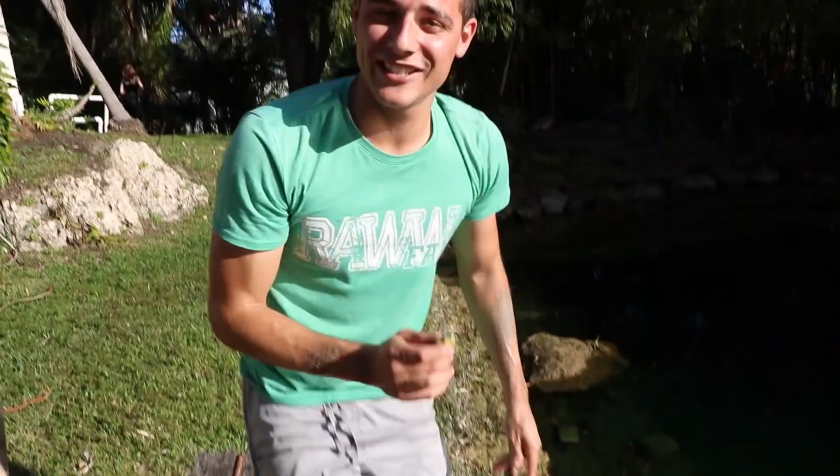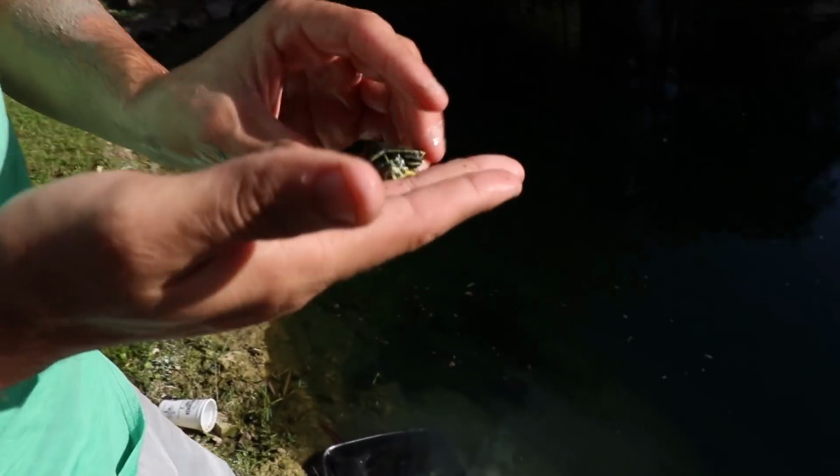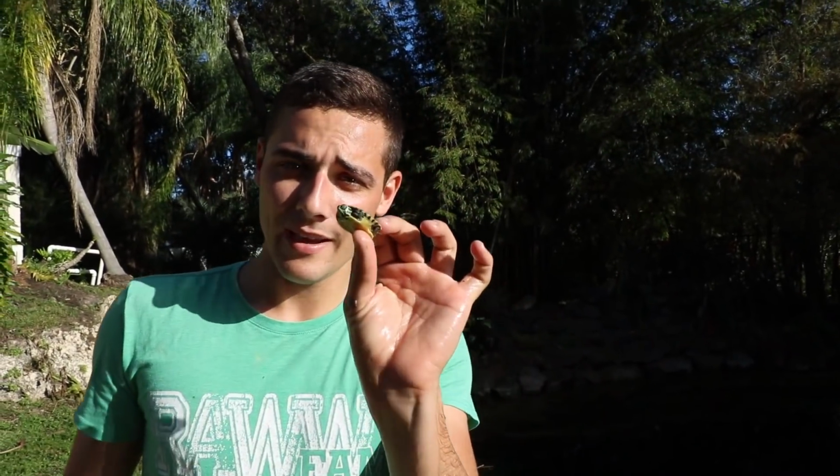Woo! Okay, guys, so we found a little baby turtle. Bro, he looks like he just hatched within like a month or two. Beautiful, is he healthy? Yeah, nice firm little shell on him. And guys, that's our beautiful little turtle. We actually do have a little turtle pond at my house. So guys, like this video right now if you think we should keep this itty bitty baby turtle.